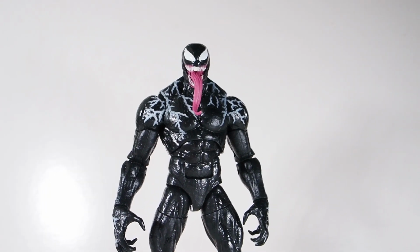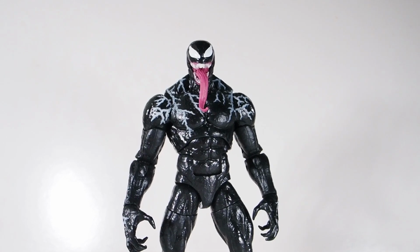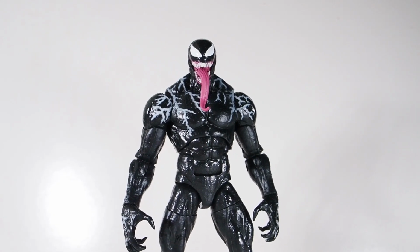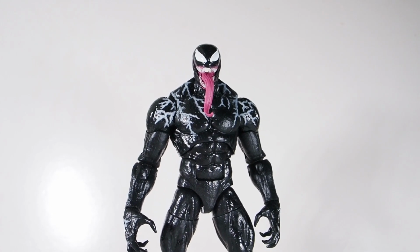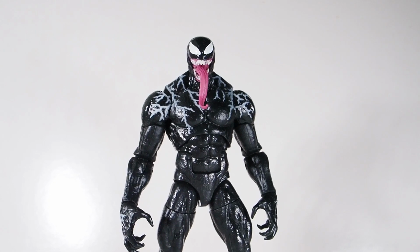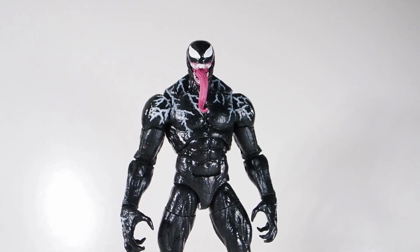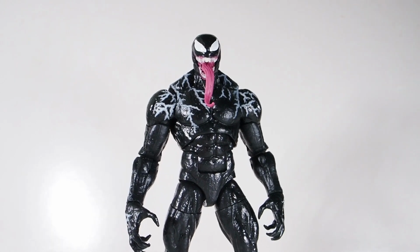But this whole line is amazing. The Venom line, there are a bunch of other figures that came with this line. And the Build-A-Figure is the Venompool. That one's amazing too. So this whole wave of the Hasbro Marvel Legends line, it's a perfect wave for me.